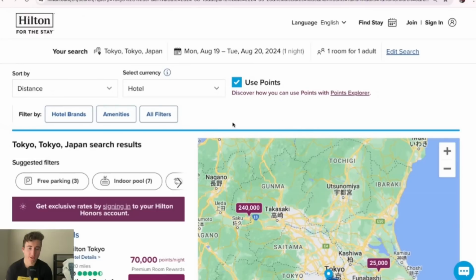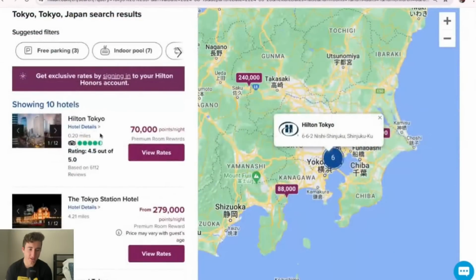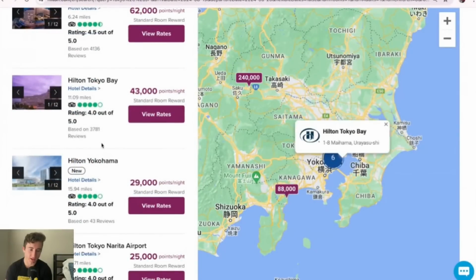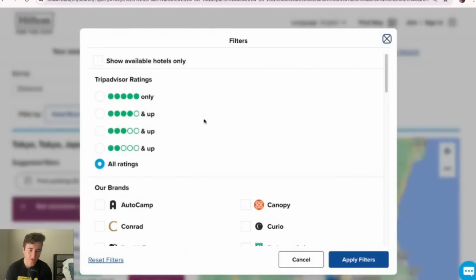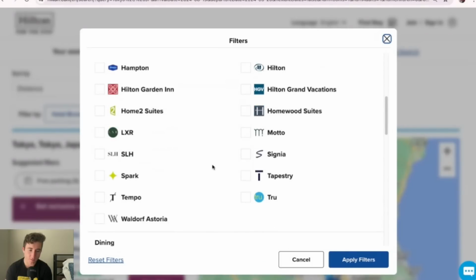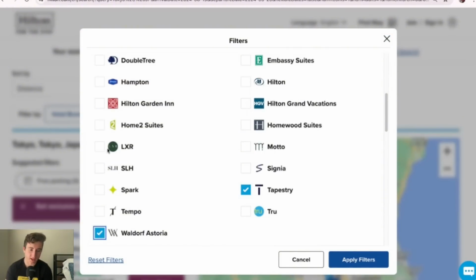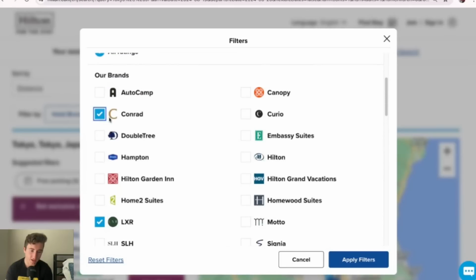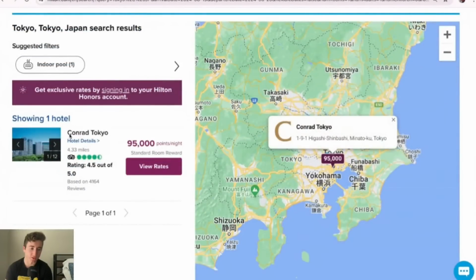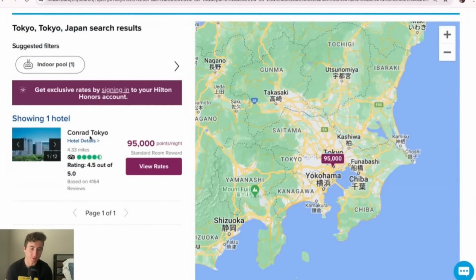For sure. Here's something I actually like to do occasionally as well. If I see that there's a million different Hilton hotels in a particular area and I really don't know where I actually want to stay, I'll go and filter here, and I'll filter by the specific brand. I just happen to be pretty familiar with a lot of these different brands, and I know that there are some that I really like. I love Tapestries, I love Waldorfs, I like LXR properties, and even Conrads, right? If I just really like these particular brands, I can hit apply filters and it's only going to give me these particular properties. And I know that there is only one of those brands in Tokyo, which is going to be that Conrad we just mentioned. So it's something that helps narrow down your search.